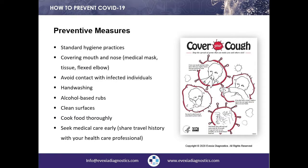So preventive measures. What can we do? What can we tell our patients? What can we tell our clients on what to do? I have them listed here on the slide. Standard hygiene practices, covering your mouth and nose. Using a medical mask certainly can be helpful. Flexed elbow. You want to avoid contact with infected individuals. Hand washing, and more hand washing. Alcohol-based scrubs are extremely helpful. Clean surfaces.